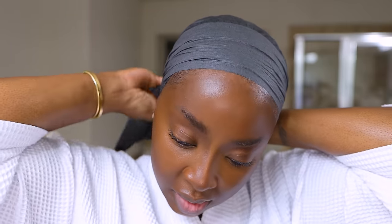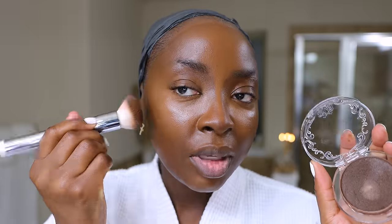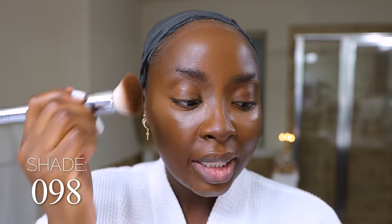Still needs to lay down. So I'm just trying to pull this back a little bit so I can apply my contour. And the contour does need to go in the hairline so that it looks more seamless. This is the Kat Von D powder foundation in the color 098. So yeah, I still do my full face of makeup, and it's gonna be giving a satin look. I know on the airplane, I'll still look comfortable and it should still be fine.